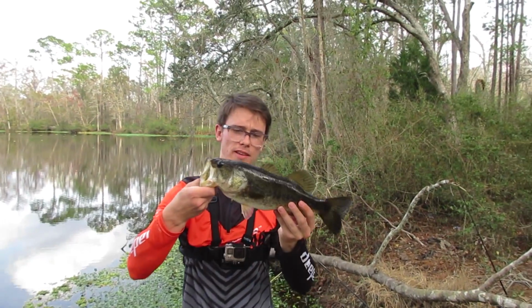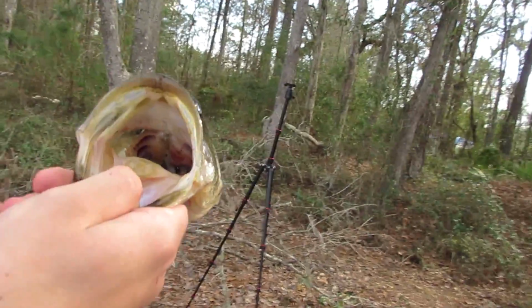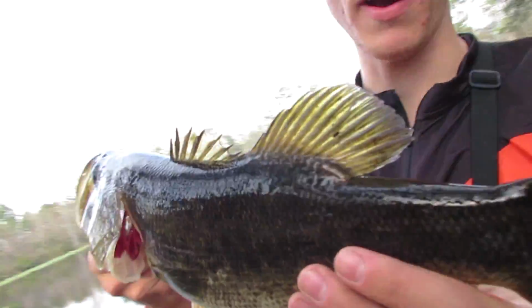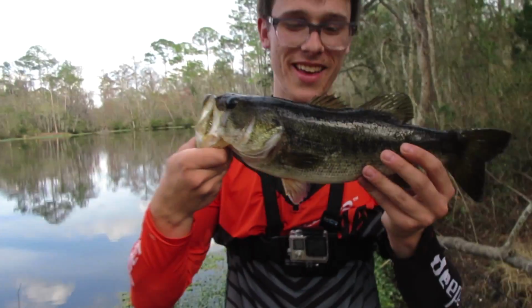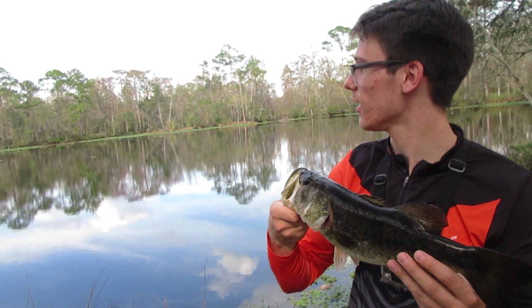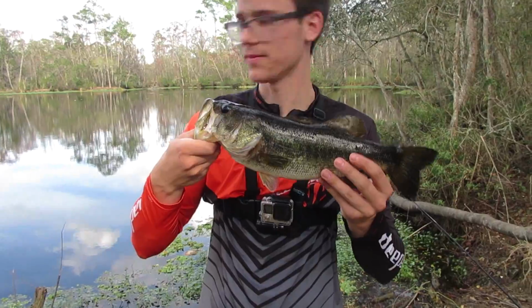All right, so we got this bass. Not a huge one. Nick's bass was bigger, but you know, it's still a fish. My first bass of 2018. So pretty nice. We're gonna let him go, and it's picking up now. So we're gonna do some topwater and send out some more shiners.